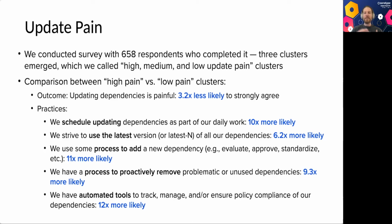And so that gets to how do you evaluate, how do you approve these dependencies, and what are you considering? I think that connects back to what I was saying about popularity, maybe not the only component to consider, but update performance, size of development team, and foundation support were much more predictive of good outcomes there. And then having a process to proactively remove problematic dependencies. This is something that people frequently don't do that can be extremely helpful.